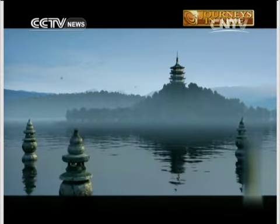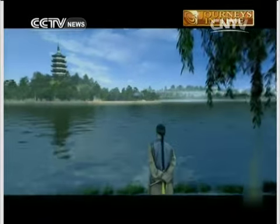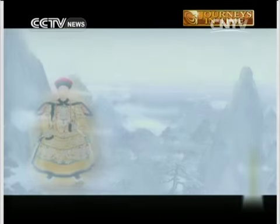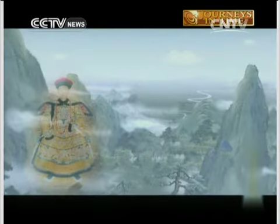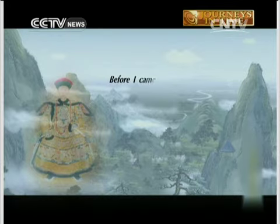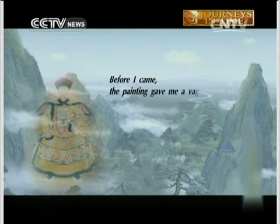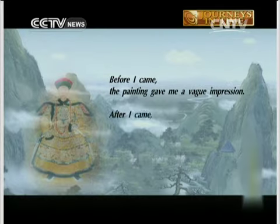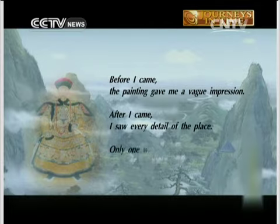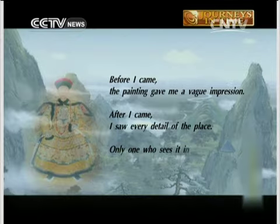The emperor saw the paradise on earth described by countless generations of writers and scholars. He was moved to write a verse on Dong Bangda's painting. Before I came, the painting gave me a vague impression. After I came, I saw every detail of the place. Only one who sees it in person can truly appreciate West Lake.